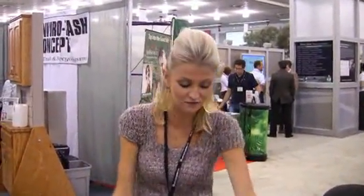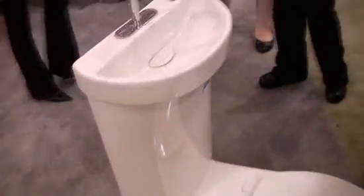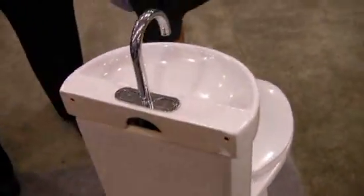So you'll flush the toilet, it takes out the waste, but instead of filling up your tank again with clean water right away, it reroutes it to the faucet, which then comes out clean, you wash your hands, and that water then gets taken to the tank. Wait, so the clean water comes out of the faucet, and then you wash your hands, and it takes the gray water to... Yep, to your toilet. Wow.